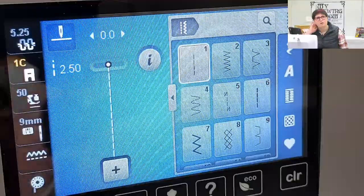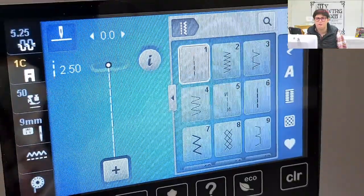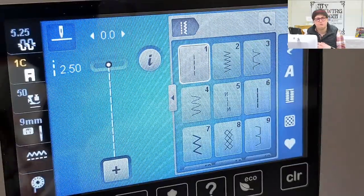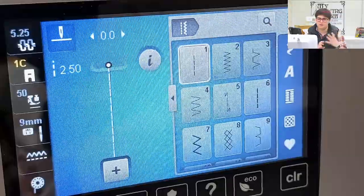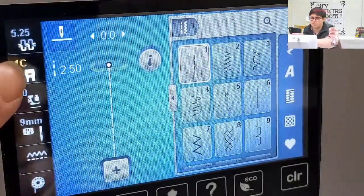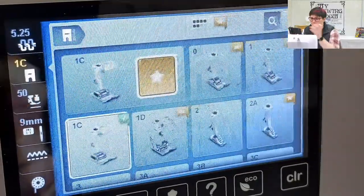So one of the things that lots of people with 770s have tried to do through the years, I've seen it on the Facebook groups, I've seen it in our new owners classes, I've seen it in commentary in other places. Lots of times when you're on one of these machines, it's really nice to be able to tell it exactly which presser foot you have in place.